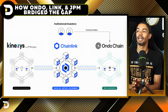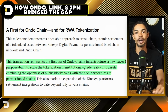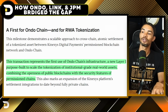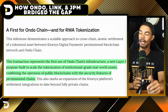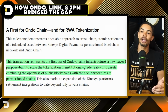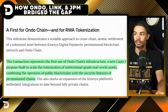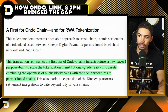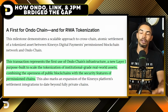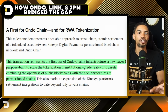Now, as much credit as people are giving Chainlink, we should also give a little credit to ONDO Finance in this case. This transaction represents the first use of ONDO Chain's infrastructure, a new layer 1 purpose-built to scale the tokenization of institutional grade real-world assets. I don't really cover ONDO frequently, but I am impressed to hear they reached the point where they can develop their own chain. This is something that is very tough to do in the blockchain world.